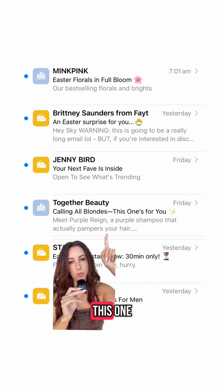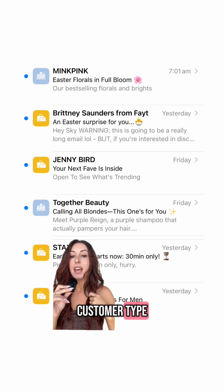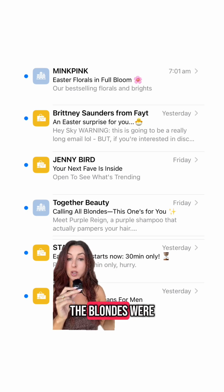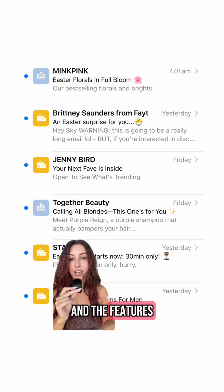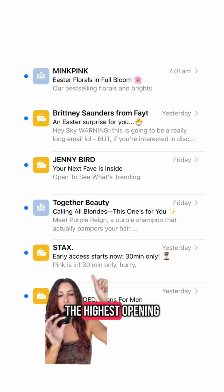Together Beauty have nailed this one. I love this subject line because it really hits on a specific customer type. Now, obviously, I am not a blonde, but I still read on because I wanted to know why the blondes were getting all the communication. And I think the preview line is really smart because they managed to bring in the actual product name and the features and benefits.